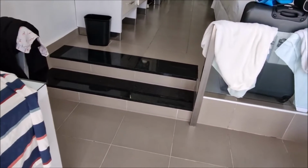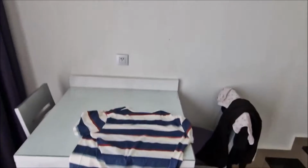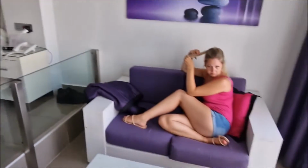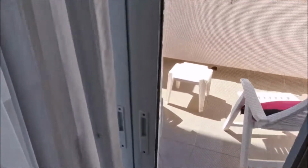And once you've come down the step, you're into this little seating area. You've got dining area for 2, multiple plug sockets. You've got a little seating area, relaxing area for 2. And then for us, probably the place we've spent the most time since we've been on holiday, apart from being by the pool, is the balcony area. And I'll show you that now.